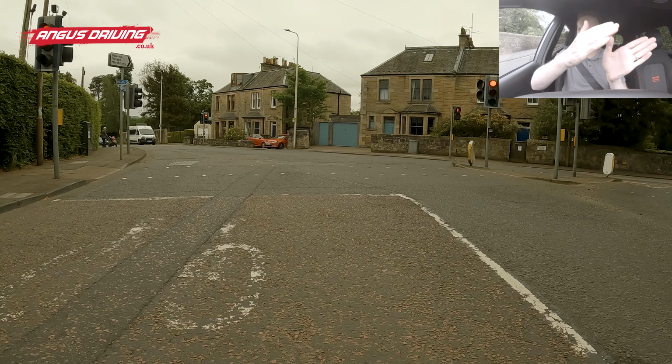The examiner will tell you when you've done your 2 car lengths, so you don't need to worry about deciding. They'll just say stop. So yeah, all about the observation. So quick check over both shoulders. I'm happy with what I see. There's no one driving up and down with me, and yeah, I'm just going back slowly.